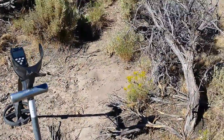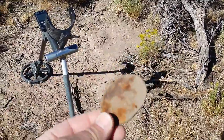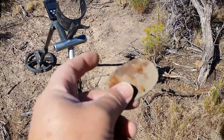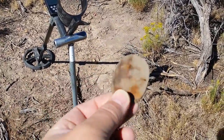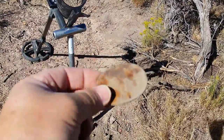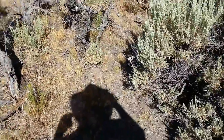Okay, I just had a target, nothing too exciting, but it does show evidence that there was people out here. Dug up this little tin cap to a little tin can or something, some kind of container. But anyways, it's good evidence to show I'm on the right track, so keep hunting and I'll keep you posted.